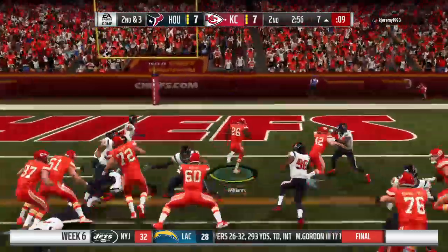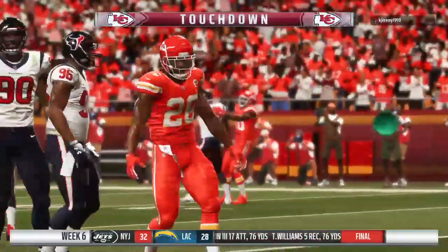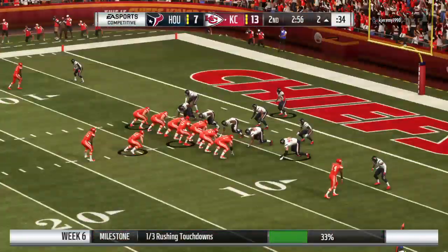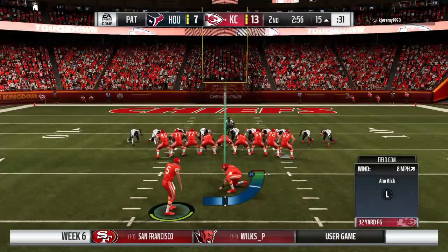They'll hand it off now. Williams. And he will take it on in for a Chiefs touchdown. Davian Williams with touchdown number 7 on the year. And the Chiefs are in for 6. And they're able to run it in.